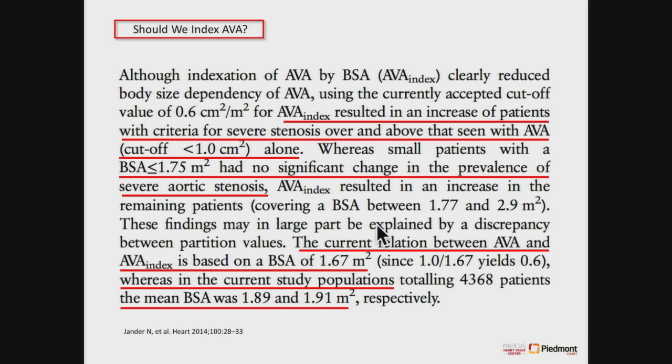You should not do that, because the current relationship between aortic valve area and aortic valve index is based on a body surface area of 1.67. So if you take the cutoff of 1 divided by 1.67, it gives you the current cutoff for aortic valve index definition of severe aortic stenosis, 0.6. The problem is, if you look at the run-of-the-mill Caucasian population in North America and Europe, the body surface area is usually 1.89 to 1.91. So these cutoffs don't make sense to use in this population. The one population where it may be beneficial are those whose body surface area is less than 1.7. In those areas, indexing becomes right.